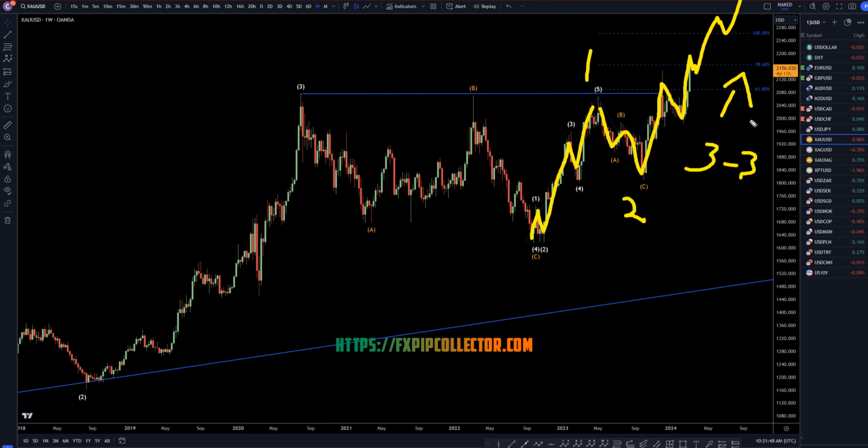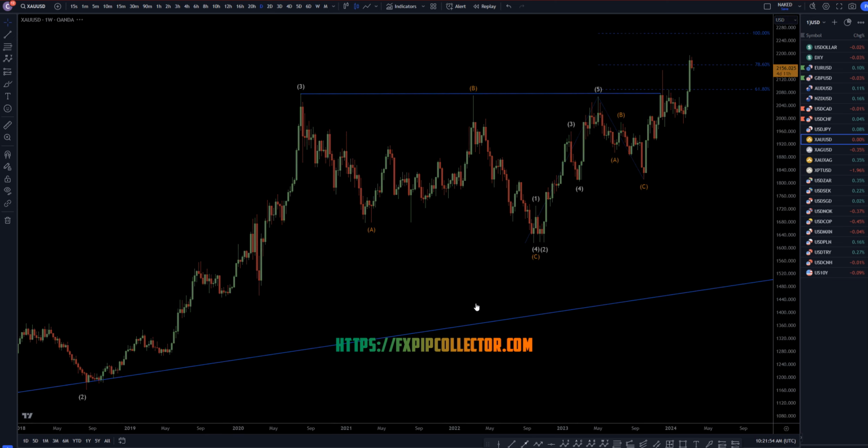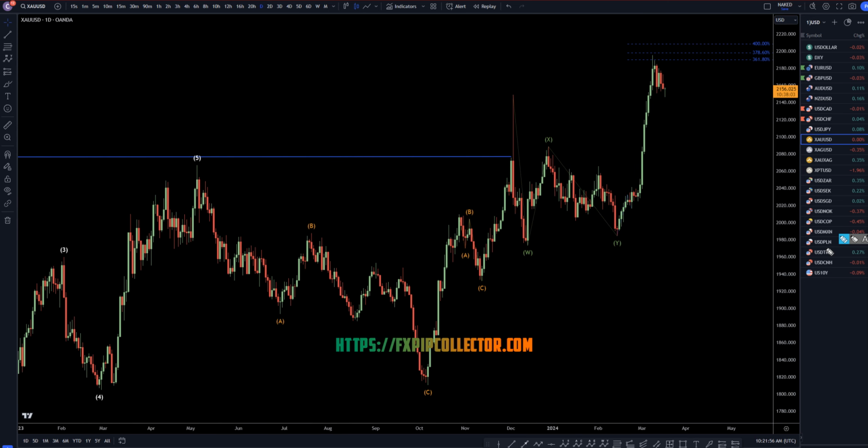And if we do go short on shorter time frames, I think we need to do it with a lot of caution because it could just keep on trending up at any time. Going down to the daily, to me, this whole thing right here looks extremely corrective, like it's just going to keep on trending up.